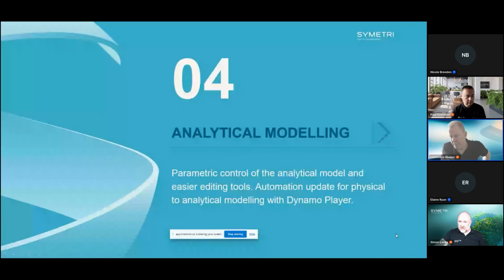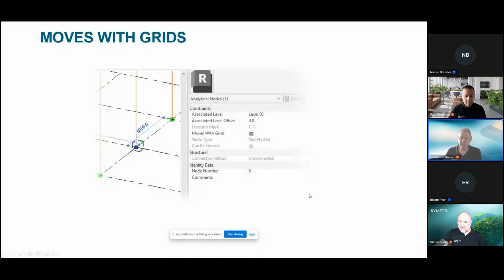Okay, so let's now finish up with the analytical modeling over here. With this, we're going to look at some of these new workflows. Going back to 2023, we introduced standalone analytical models. So the analytical model is no longer automatically generated as we create our physical structure. This allows engineers to get involved in Revit at an earlier stage and start to design the model before we start thinking about the physical elements. Now, to expedite this workflow, we can constrain the analytical elements to grids. So if I start to move and change the grid, the analytical model will flex and update.